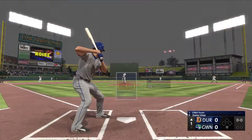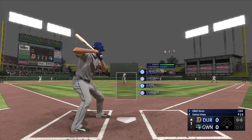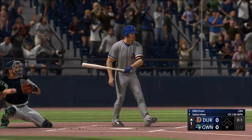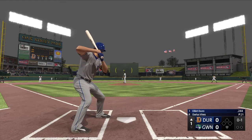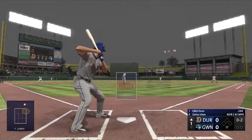So just about set now. Now it's the shortstop, Elliot Dunn. 14 curves, slider change. Here comes a pitch. Swing and a miss. And we're underway. Owen 2 as he waves at that one.